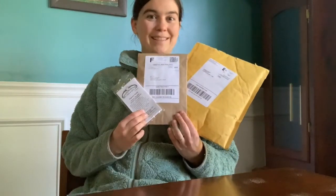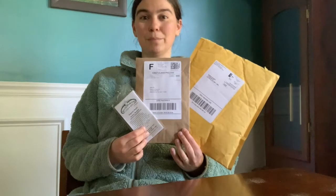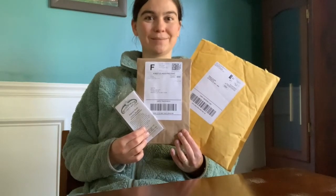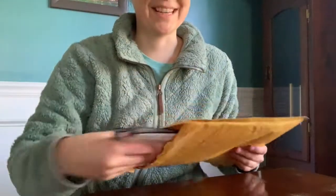Got some very exciting packages in the mailbox this week, and I thought I'd open them up and show you what seeds we purchased to grow in our garden this year. First up is our package from Baker Creek.